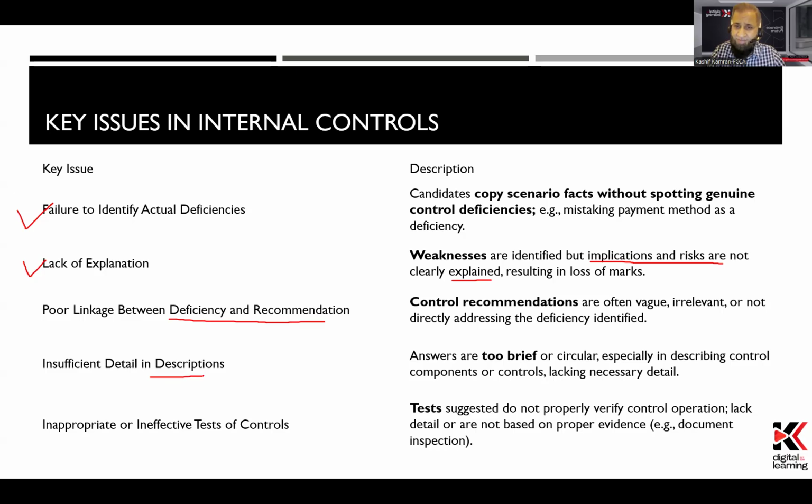Insufficient detail in description. I've mentioned this: for example, if you are telling a deficiency, it could not be 1 to 2 sentences. I think if you look at a proper statement, a deficiency should go up to 4 to 5 sentences because you will first copy paste the deficiency. You will explain why it is a deficiency, and then you will tell the implication. So it takes 4 sentences minimum. And a sentence is where you put a full stop, right? So 4 sentences minimum is a well-defined deficiency.